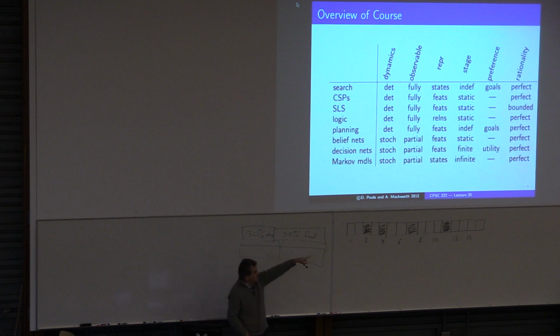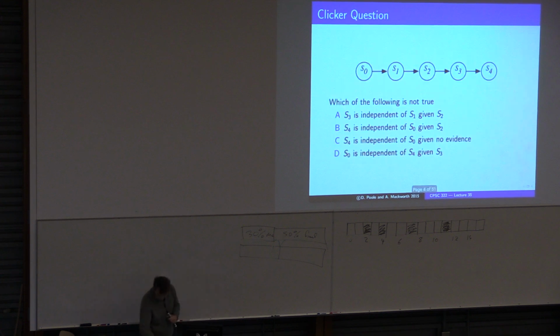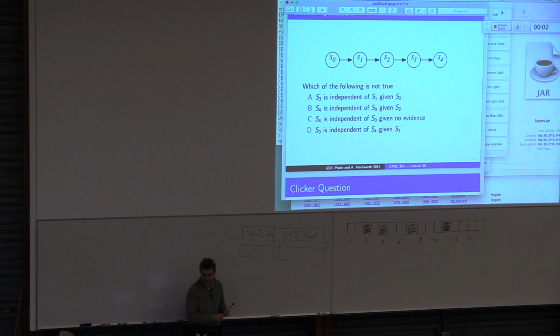So what we're going to do today is talk about Markov models, but it's all really stuff that you've seen before. Does anyone have any questions about this? Okay. Because we always do this, let's start with the clicker questions. Because I know you'd be disappointed with no clicker questions.